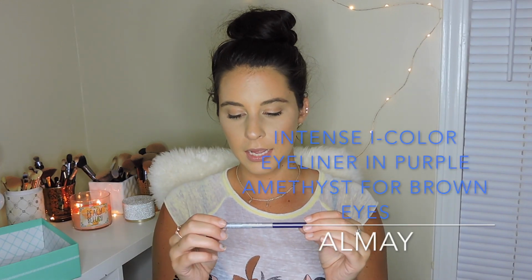So I have 3 liners here that I want to use up, and they're 3 different colors, so I think it won't be too hard. The first one is this Almay Intense Eye Color Pencil in the brown eyes one, so it's a purple liner, and it's about here when I roll it up on the cap. So I think it's brand new, but I love putting purple in my waterline, so I think I'll be able to use it up.